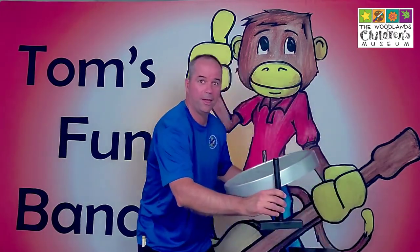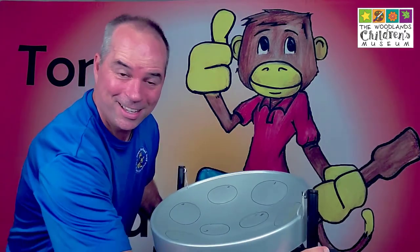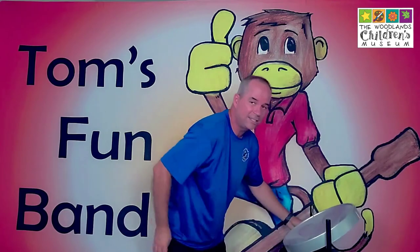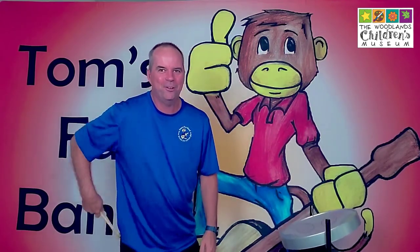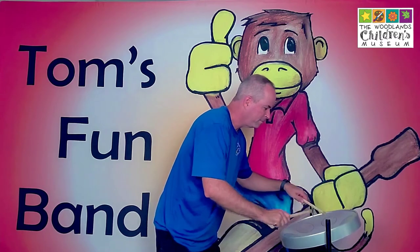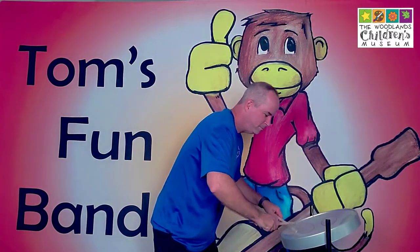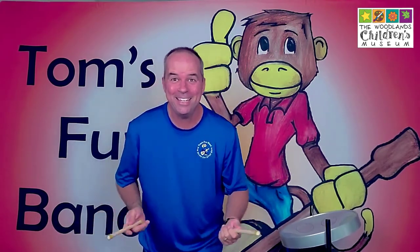This is a drum that's made of metal. It's made of steel. This one is called a steel drum, and it has a whole different sound all its own. I've got these sticks. Let's see what it sounds like. A steel drum. Isn't that neat?